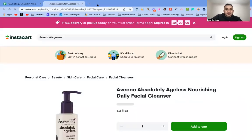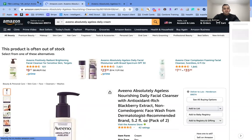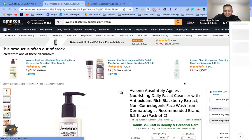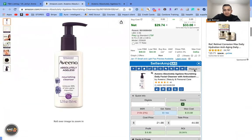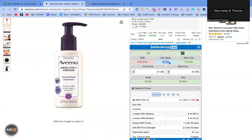Yeah, it's a virtual assistant, but it's very similar to your list. So this one is at 2% BSR, which is pretty high, right? Because the BSR we want to keep at 1%. What's the BSR again? Best selling rank. So this one is at 8 sales a month, which is really too low, right?